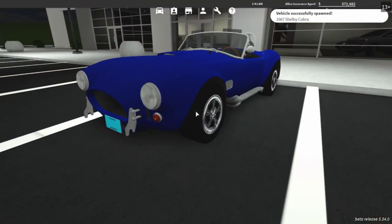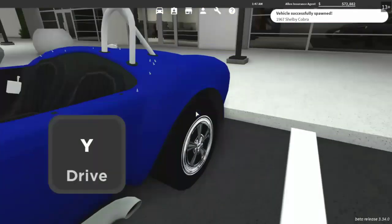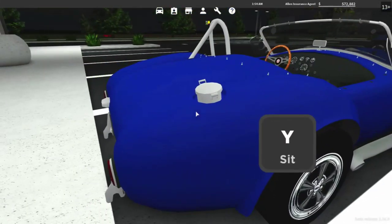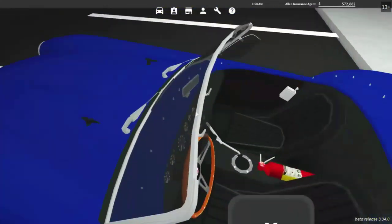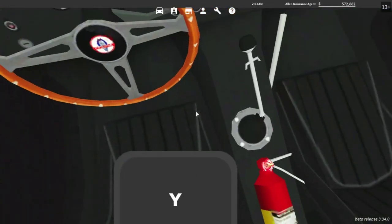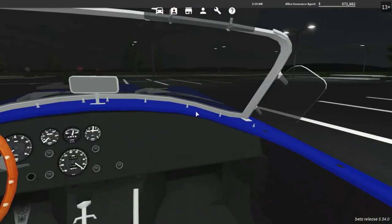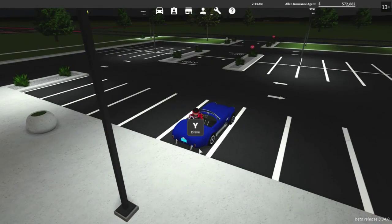Shelby Cobra, okay. See, it has multiple things about it. Like, it's one of the few cars that has visible exhaust, and it's just really detailed. I mean, whatever those are, I don't know about classics. The gas cap, even the windshield, and finally, if you look in here, everything's detailed. Like, it has gauges, it has a steering wheel, fire extinguisher, some artistically placed shifter knob, and mirrors too, and all that. Like, this car is pretty sick, so I'm gonna drive it.